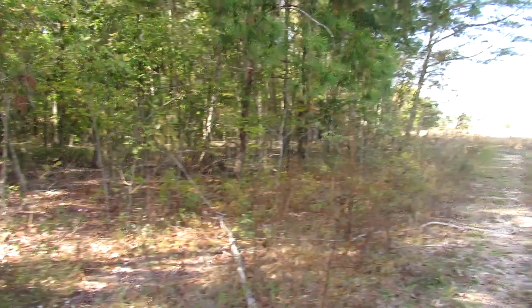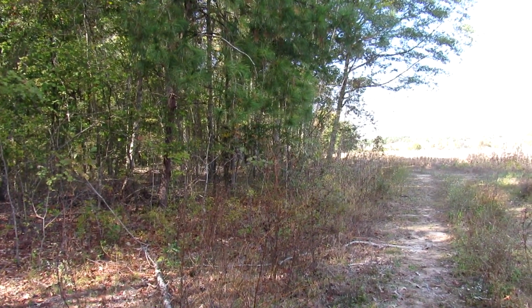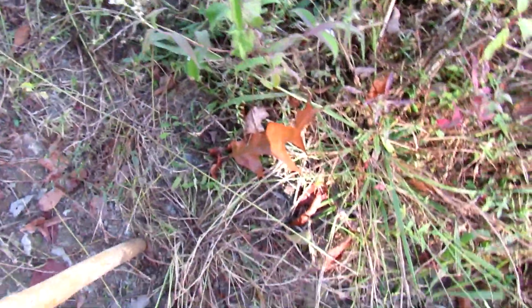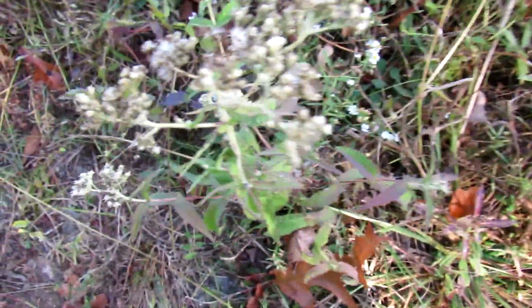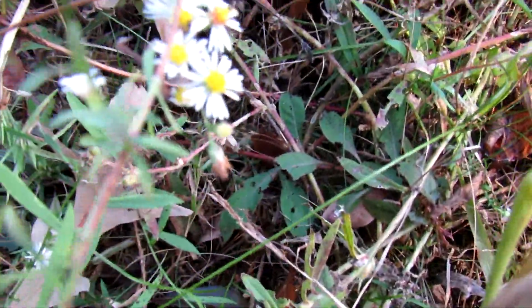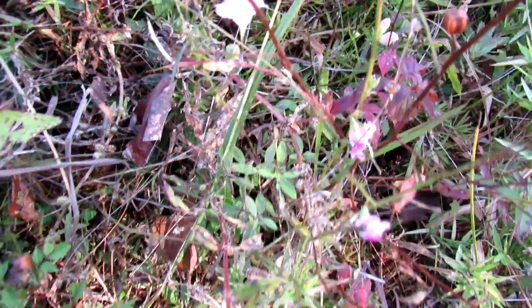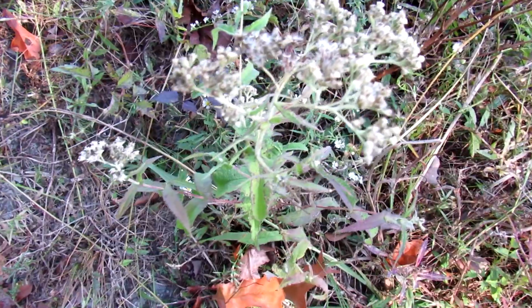There's lots of birds around. Those look like juncos, but I can't tell quite. I should take a moment and talk about all of the different little wildflowers that I'm seeing here. This is heath aster, still in bloom. This is slender false foxglove, I believe. And this seems to be thoroughwort, but when they go to seed like that, I tend to have some trouble.